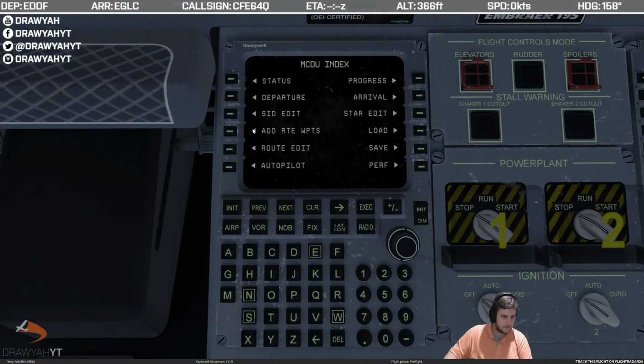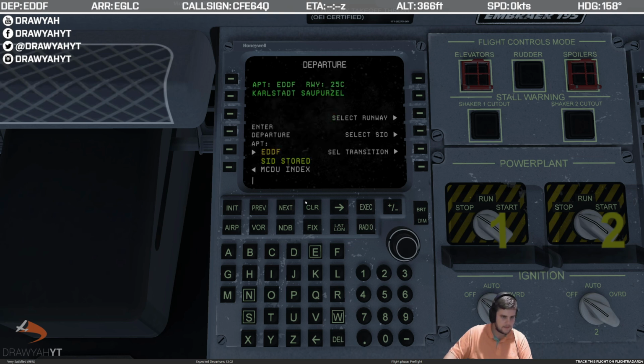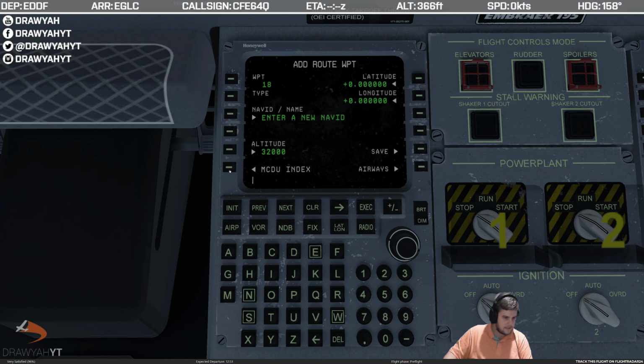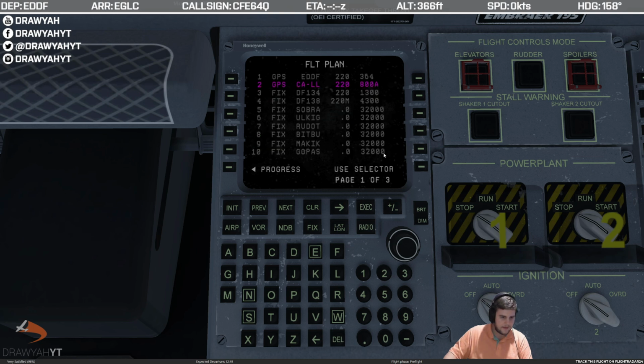If they change our departure, have they? SID, do we have a Sobra 7 Foxtrot? We do. Right, so let's use that instead. SID is stored, return and execute. Bypass initiated because reasons. SID is still the same, so that's fine. Progress, flight plan, that's all in place. Yeah, that's fine. We'll go with that.